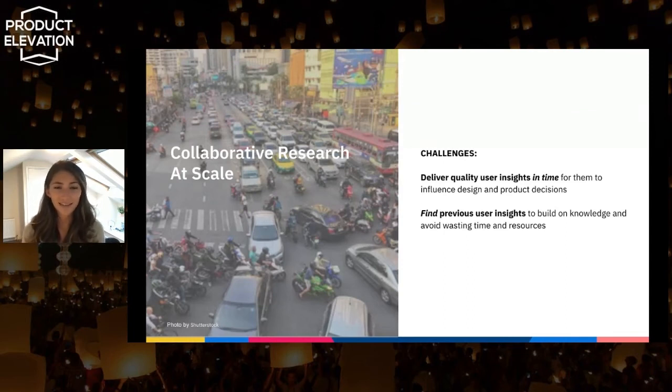Okay, let's take a moment to look at these two challenges and think about what it would look like to solve them. The first one, right, requires agility and speed to produce timely insights. But the second one requires slowing down and stopping at certain stages to track and document your insights so that they have longevity. So we need to go fast and slow at the same time. How is that going to work?